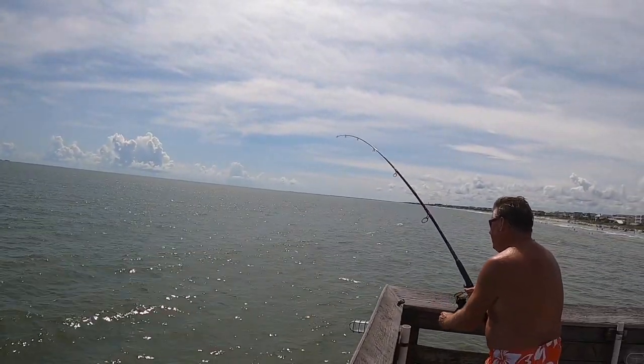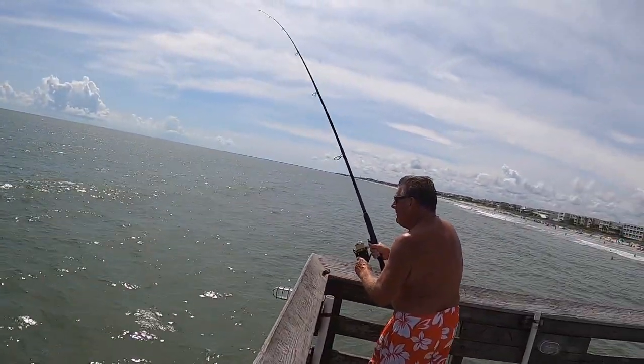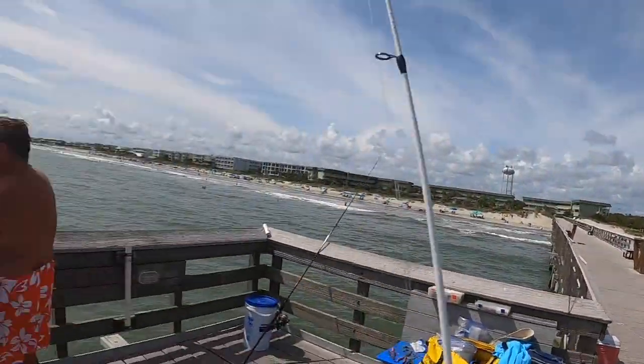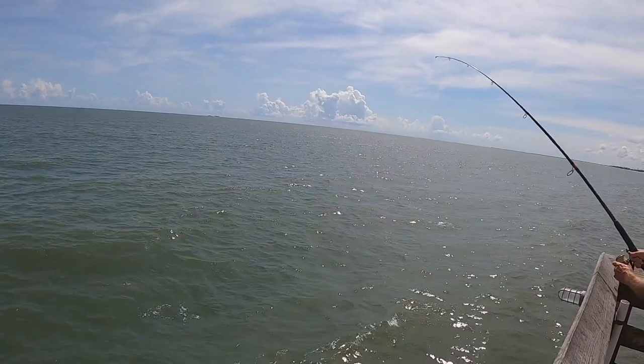That doesn't look like a stingray to me. Woo! I'm just here telling everybody you don't have to cast way far out. Of course, you just nail one way far out. That's bad. I'm excited to see what it is. That's so much fun about ocean fishing. You don't ever know what you're gonna get.